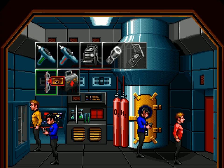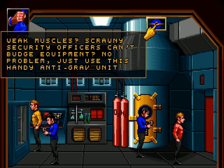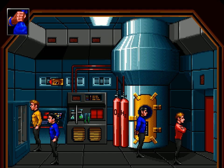That's not what I want to do. Look at it. Weak muscles. Scrawny security officers can't budge equipment. No problem. Just use this handy anti-grav unit. Okay. Got an extra insult for the security officers here.